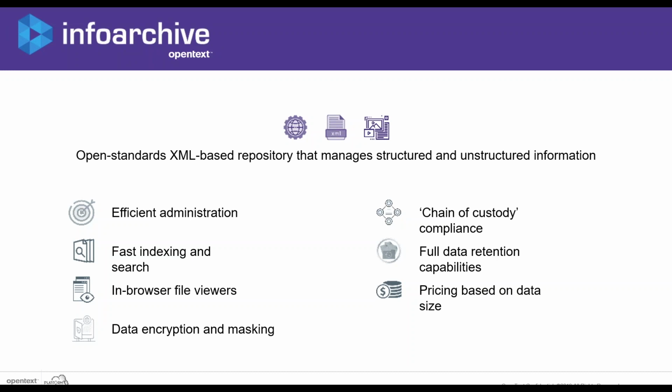So this is where the OpenText Info Archive platform steps in. It's an open standard XML-based archive where content, both structured and unstructured data, are considered first-class citizens within the repository. This is unique in the market space, as most application archives or data archives were originally designed for structured data and don't handle unstructured data very well. Sometimes you have to set up different infrastructures. With Info Archive, you can do this on one platform.